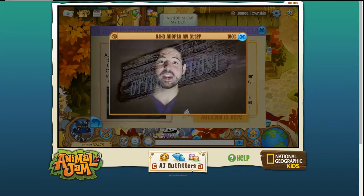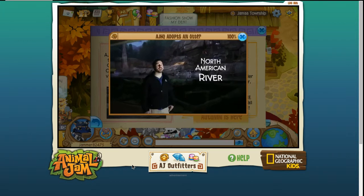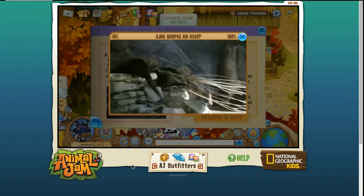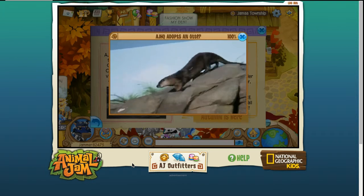My name is Brian Marquez. I'm an animal keeper here at the Loveland Living Planet Aquarium in Draper, Utah. Right now we are in front of our North American River Otter exhibit. You guys actually adopted these otters, and we have three boys that are 4 years old, and their names are Oscar, Oliver, and Otis. Now these guys are very playful. They're always moving around, always doing something.